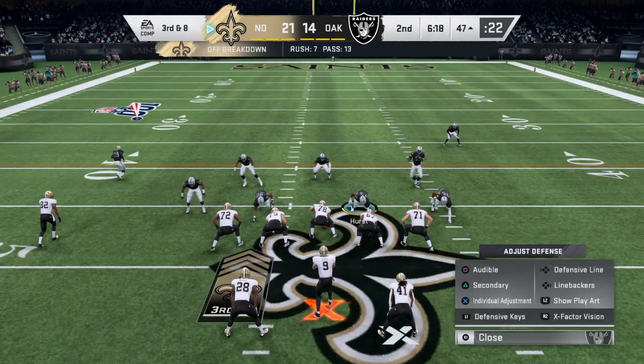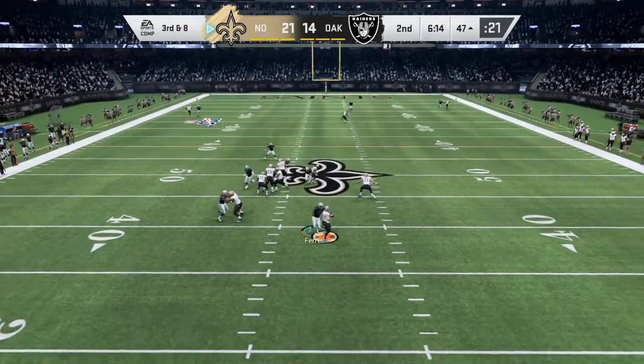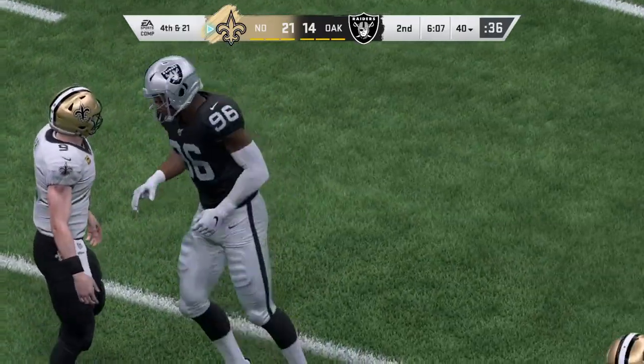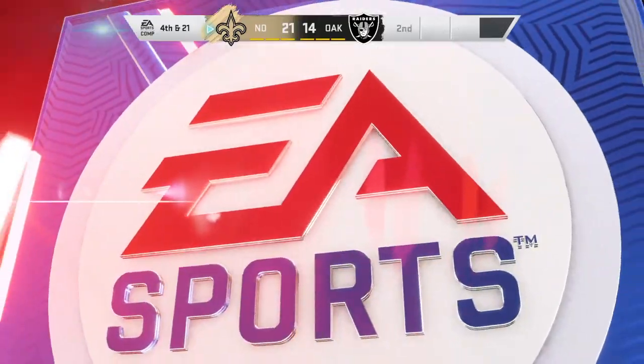2-yard gain. I do know from experience that when you slow down someone's running game, you're not doing the dictating on defense. And the Raiders have got him. Cleveland Farrell gets in there to drop him for a loss of 13 yards, and it's also 4th down now.